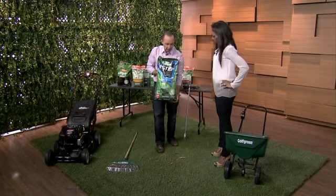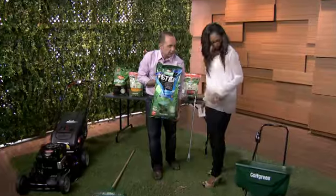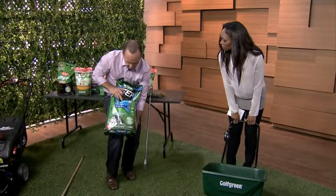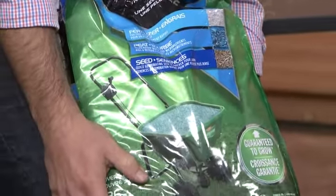So there are some different solutions for doing a top dressing. This is called One Step. All you're going to do is pour this right into the spreader right beside you there and just put it down. What this has within it is grass seed, peat, and fertilizer. So you just put it down, and then over time with moisture, it's going to do well for you and just get going.